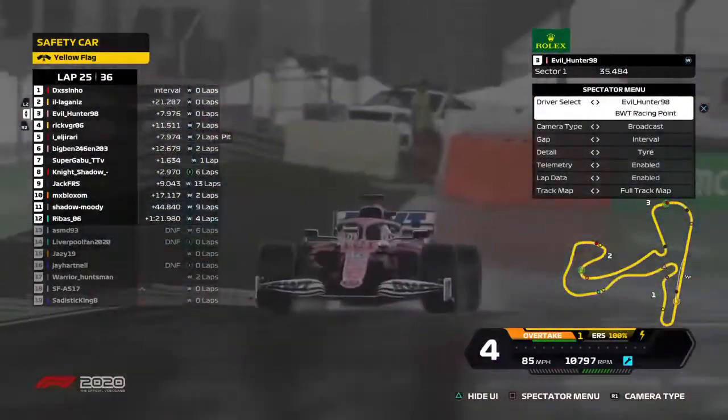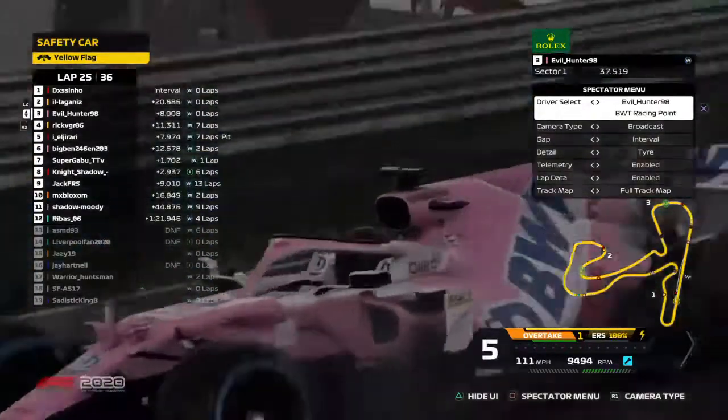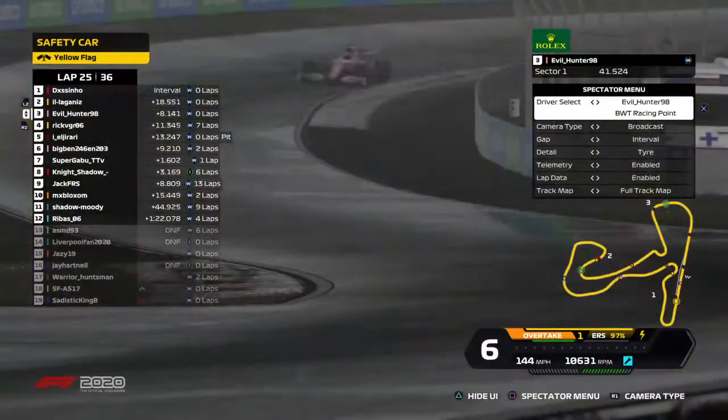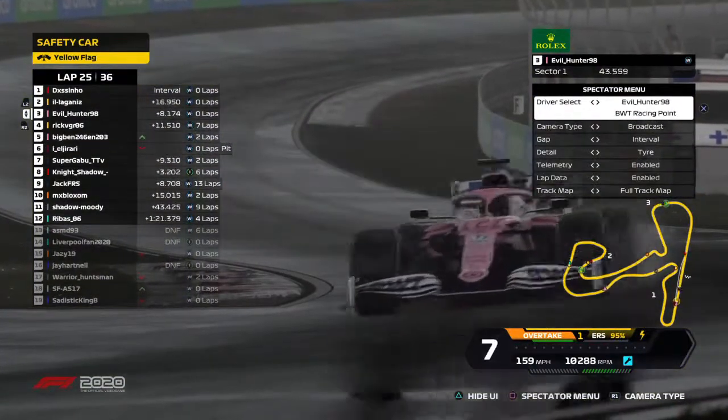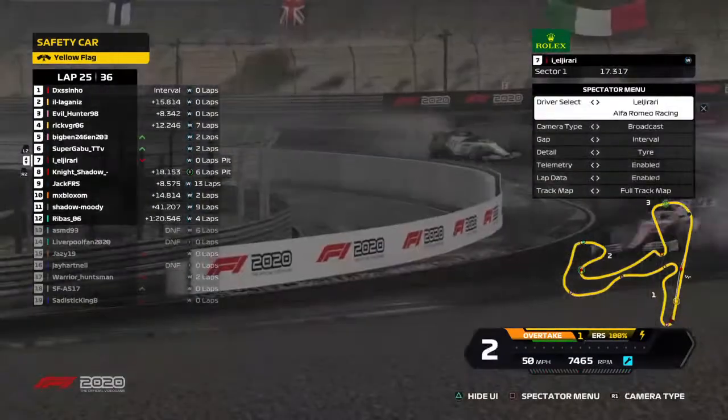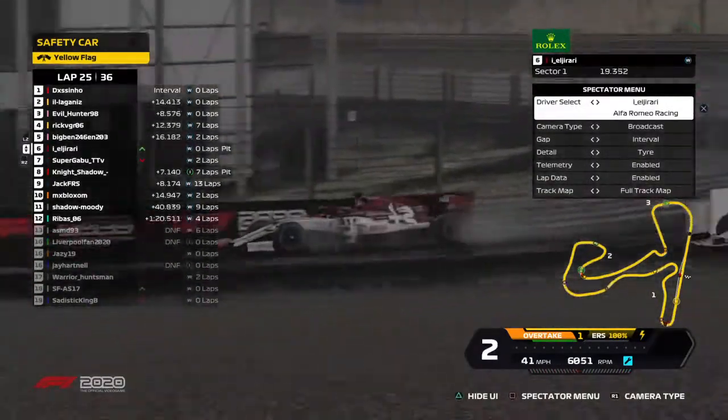This will be of slight frustration for Dacinio, who was building a really healthy advantage out front before that safety car was deployed. Of course, this is going to bunch the pack up. El Gerari's coming to the pits.